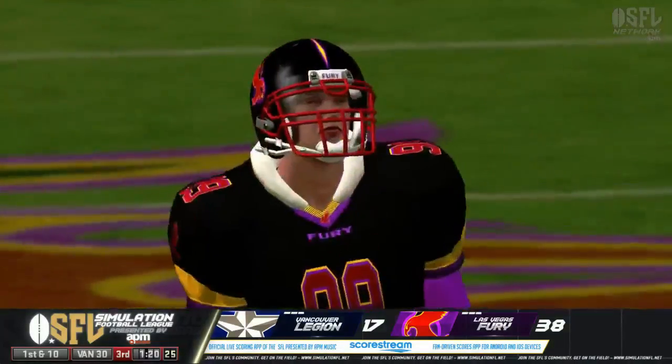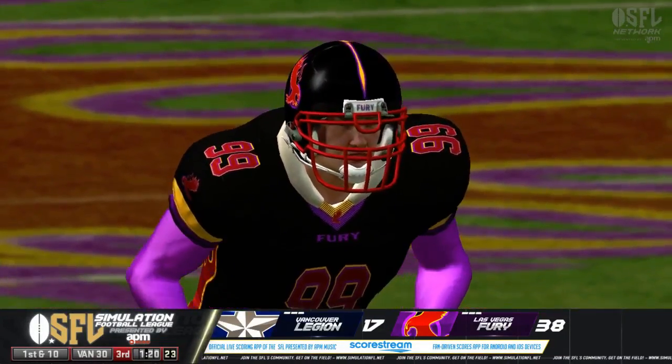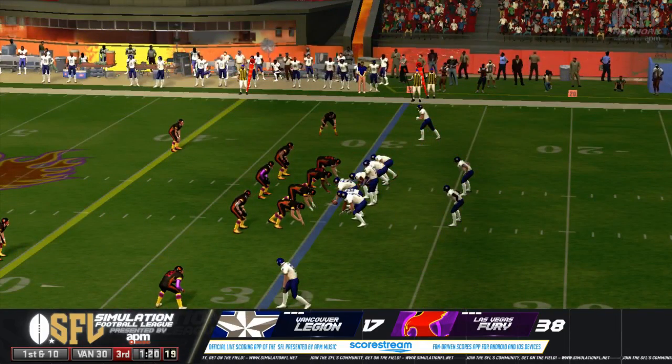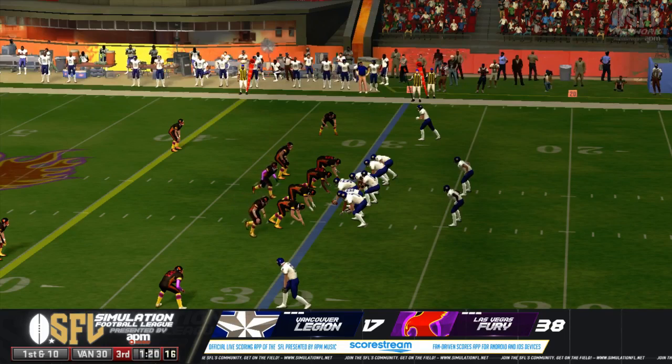They would have got that field goal. They would have brought it a little bit closer. They still would have had to make some plays. But now they really have crunch time. They really need to show whether they're a winning football team.